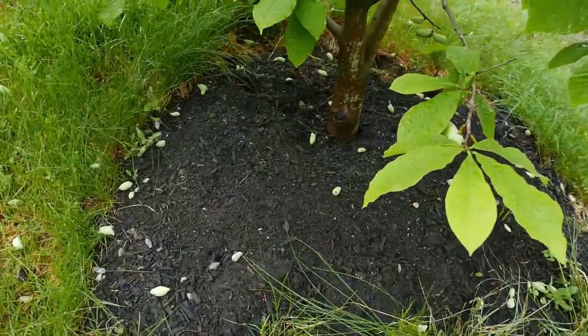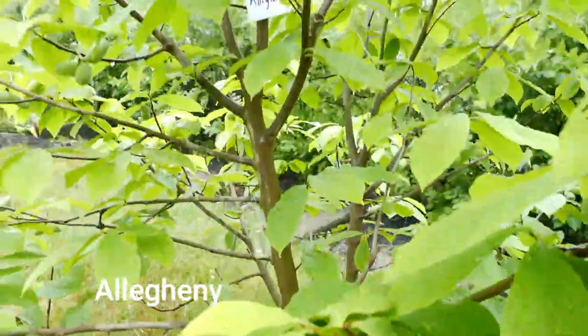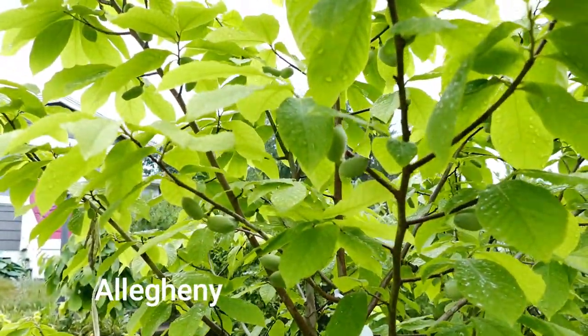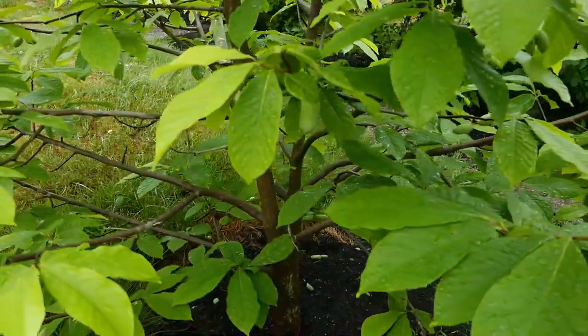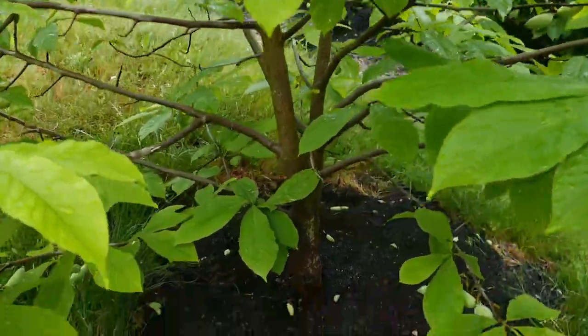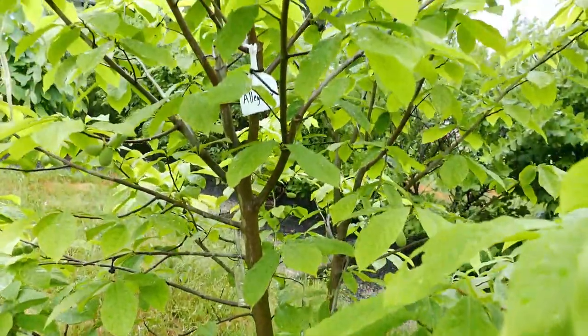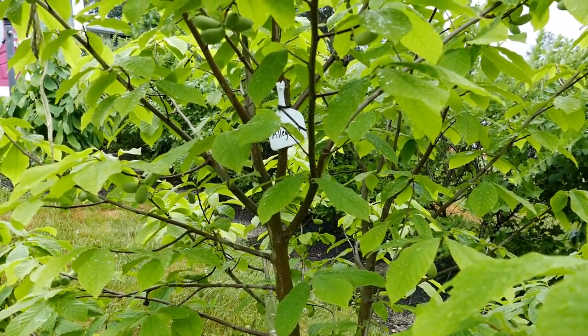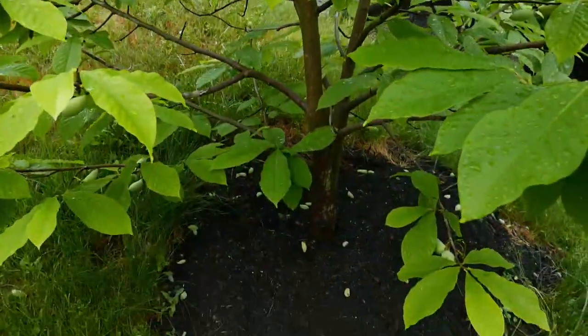You see all the June drop underneath Allegheny. This guy bore a lot last year and is setting a shy crop this year, which is good in one way, in that the fruits that it does hold will be larger than usual. This particular cultivar is prone to overbearing, actually, so it's good that it's dropping a whole bunch of its set fruits.